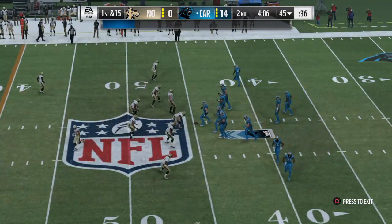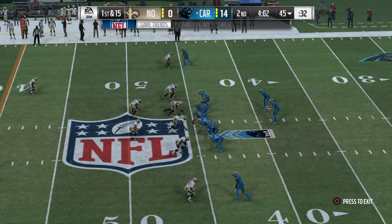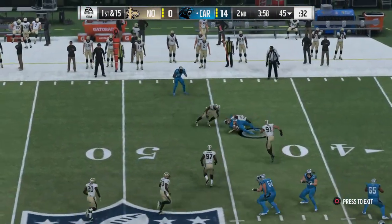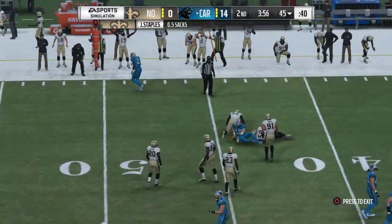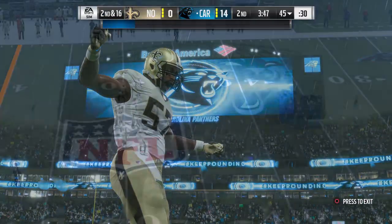And it's difficult for him because sometimes you've got people right over you, and as soon as you snap it, trying to get your hands up to block them, you can be a little bit late getting it done. Looking to throw. McMahon. Pressure, and he's going to be taken down. They sack him back right around the 44.